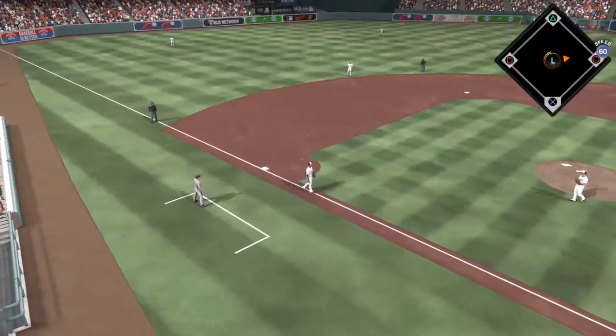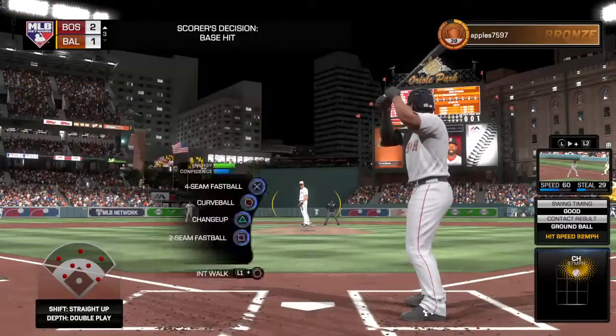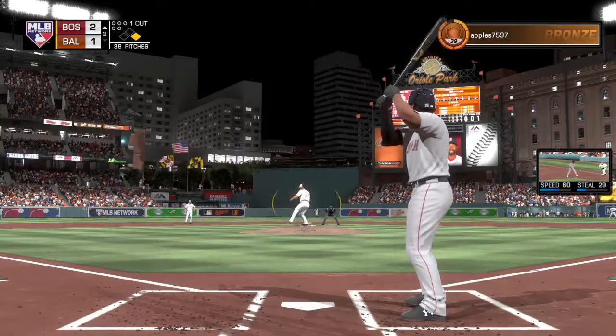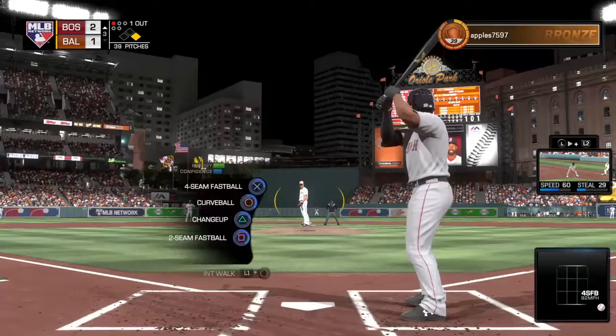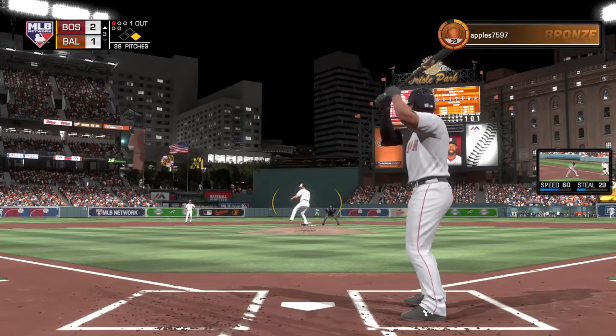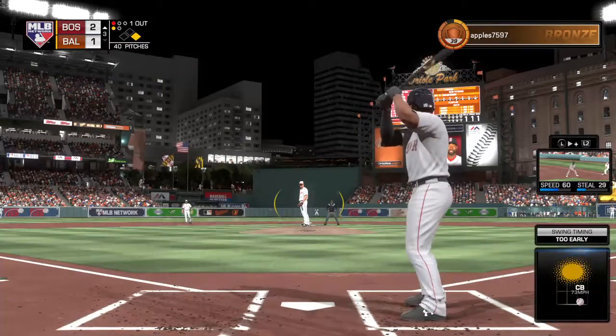And they'll have no play as he reaches first base safely. Ready for another chance? Jackie Bradley Jr., 0 for 1 here in the early going. Jr. And he takes ball 1. Ready with the 1-0. The knee buckler, and he swings and misses at it.